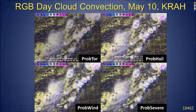The Prob Tornado here up in the upper left is showing a very low probability. You can see in the grays, that legend doesn't go all the way down clearly for you, but you can see about 10% is what it's reading. Upper right panel, you've got the hail, Prob Hail.